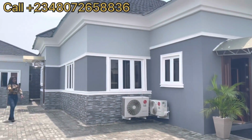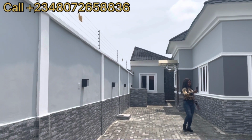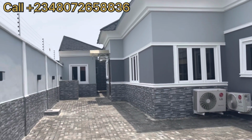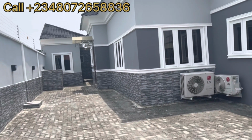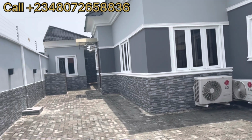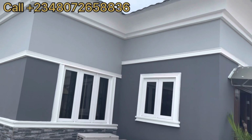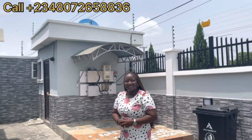Going to see inside, you will love it. See the surroundings. Feel the house. See this. Everything is fully furnished. BQ is furnished. Everything. Think of it. Name it. Everything is furnished. The BQ is furnished. And I'm going to show you inside now.